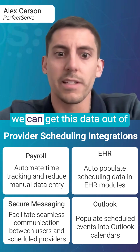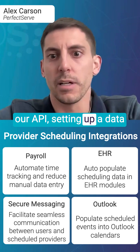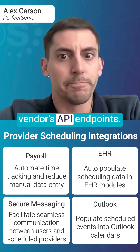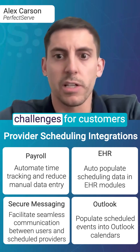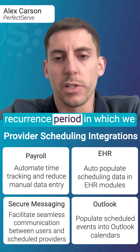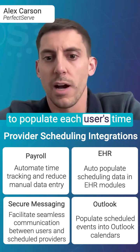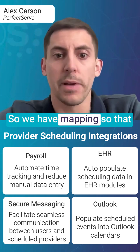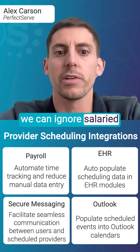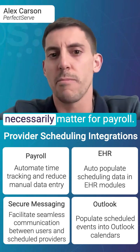There are several ways that we can get this data out of our system, whether that's pulling data directly from our API, setting up a data shipping file drop, or pushing data directly to another vendor's API endpoints. For instance, to tackle payroll challenges for customers using UKG or Chronos dimensions, we set up a recurrence period in which we send a file that contains all of the schedule data required to populate each user's time and attendance sheets. So we have mapping so that we do not pass unnecessary information and so that we can ignore salaried staff, since we don't need to consider their hours worked and their schedules on Lightning Bolt don't necessarily matter for payroll.